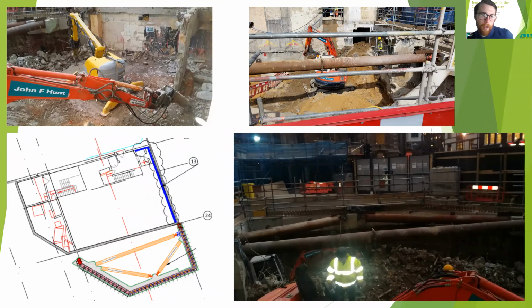So the basement works I'm going to discuss here are those that were carried out in the old pub, the White Lion House. It was half existing structure and then half a new secant piled basement box.